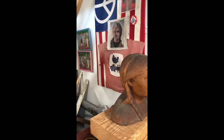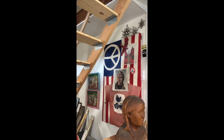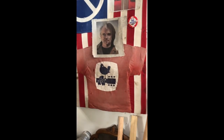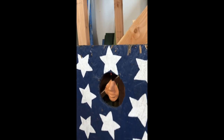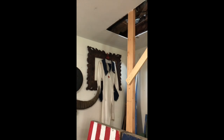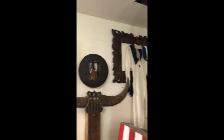The piece on the wall, the artifacts are a 1960s peace flag, and on it is a t-shirt, an original t-shirt from Woodstock worn by security. The artifact up there on the far wall is an original nurse's uniform from the 1918 pandemic.